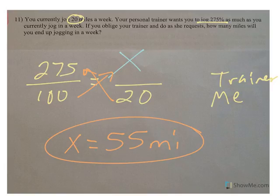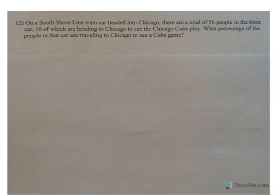All right, now let's go to 12. On a South Shoreline train car heading to Chicago, there are a total of 56 people in the front car, 16 of which are headed to Chicago to see the Cubs play. What percentage of the people in the car are traveling to see the Cubs?